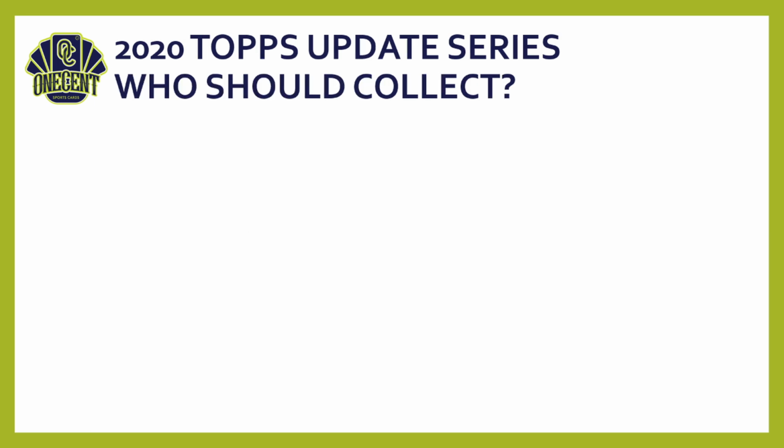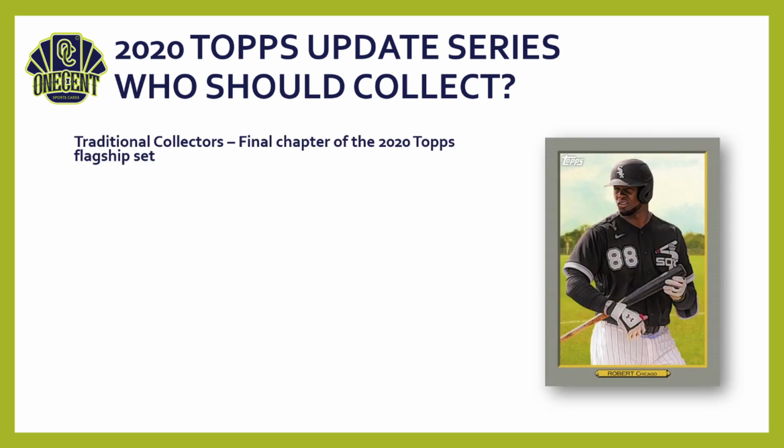So with all that being said, who should be collecting Topps Update Series? First of all, and I say this about basically every Topps flagship set, I do think that traditional collectors, this is the flagship set. If you collect baseball cards and don't collect Topps's flagship set, I don't consider that to be a traditional card collector. Set collectors, if you're adding on to make the extended complete set for Topps 2020, this is one you definitely want to be chasing.